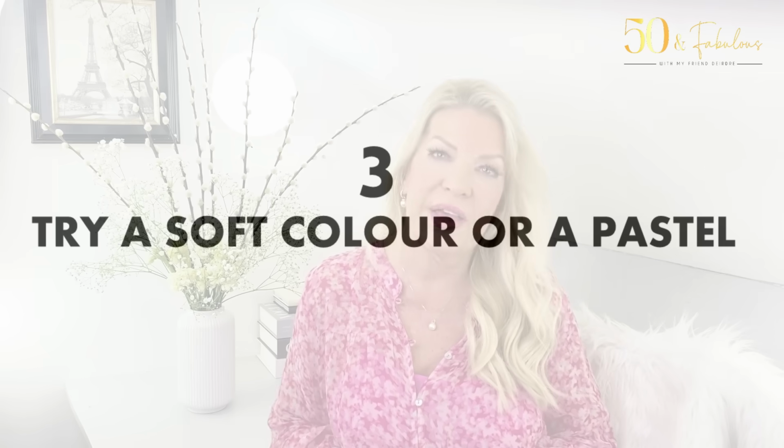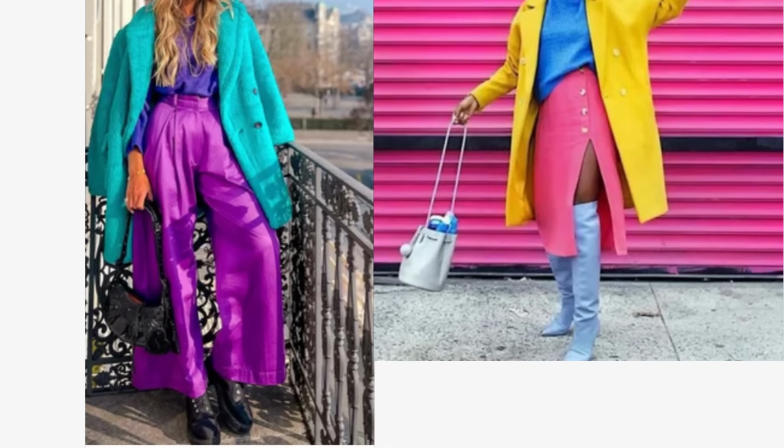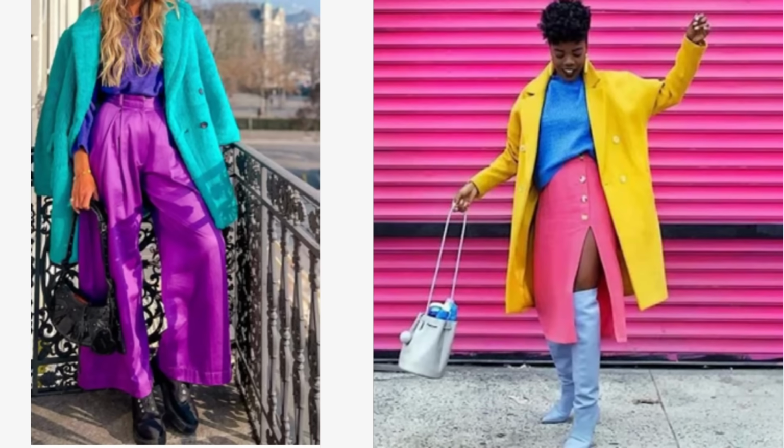chestnutty browns. Okay, let's move on to my third tip for introducing colour, which is try a soft colour or a pastel. Now, when you think of colour, it's not just bright shades and big blocks of colours, although they are beautiful. Think about all those beautiful muted colours and soft shades, pastels, soft hues that can look so pretty.